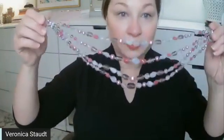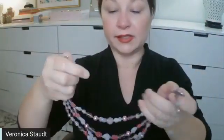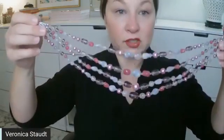Now, another one of the great pieces that we have this week is this awesome multi-strand in the pink and the purple tone. This is a glass beaded necklace that we have. It's a 4-strand and it features a pink and a purple. And I've seen so many great combinations of people wearing pink, purple, lavender, shades of fuchsia, lots of complementary colors and similar color families.